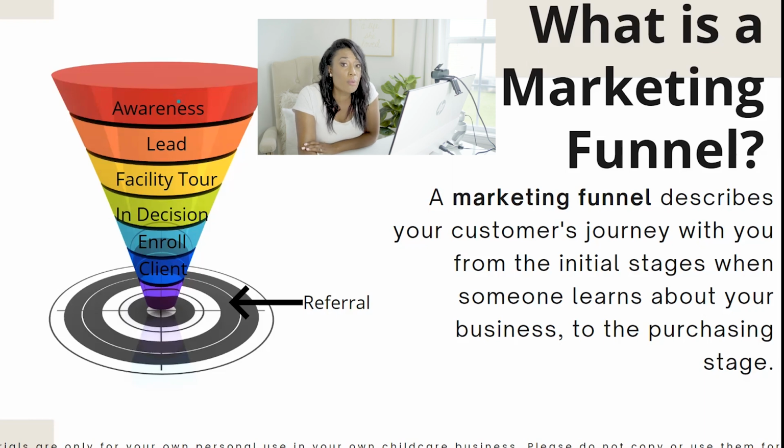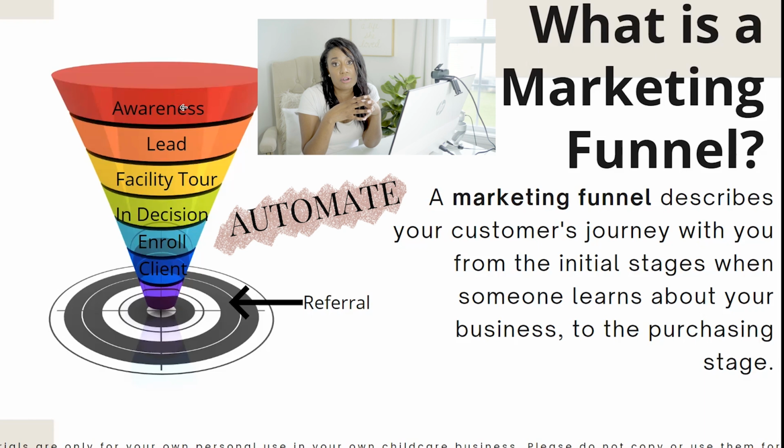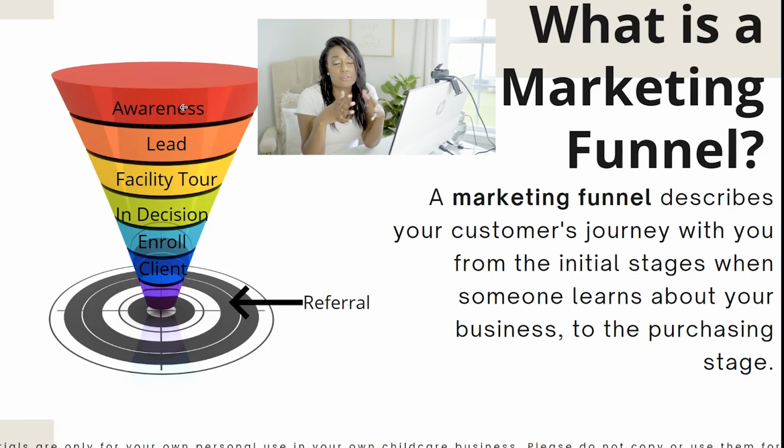Some other cool awareness things: I am a big fan of partnering with other local businesses and things like that as well. But the key here is that this is your customer's journey, from the time they learn about you and are aware of you to the time they actually become a client. For your awareness to be automated, it has to be things that bring organic traffic, which is all your social media channels and things like that.